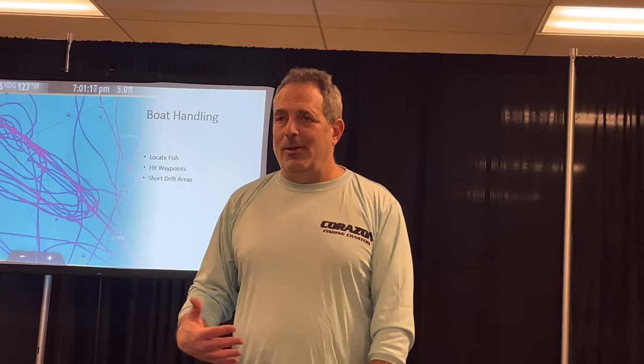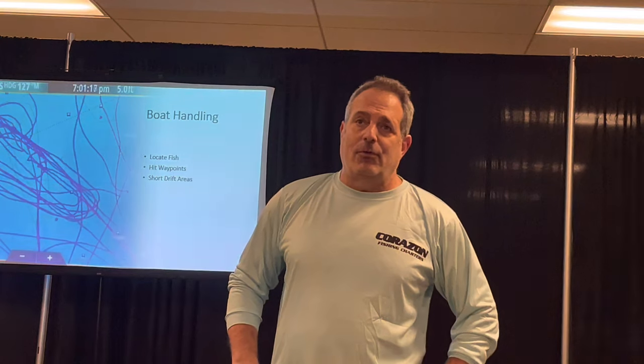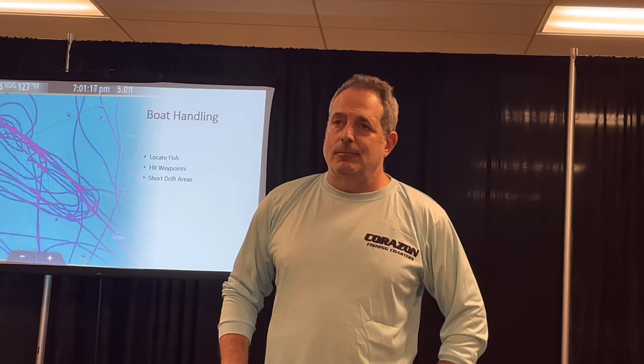Yep, and I'm just continually moving it, and I'm using my tracks to see how I need to move the boat. You straight up and down always with your lines? Always. So I drift sometimes and you scope out a ways.